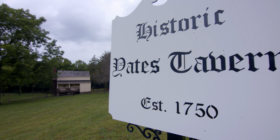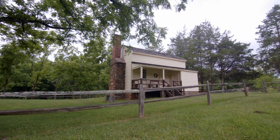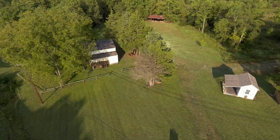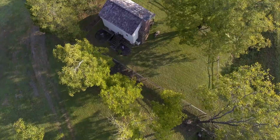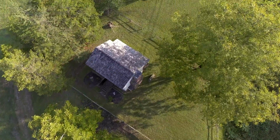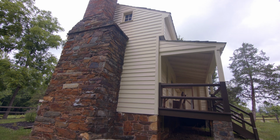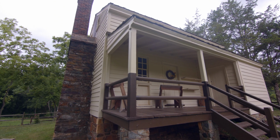One of Pennsylvania County's historic and architectural treasures is Yates Tavern. This is a beautifully reconstructed colonial era tavern that was built originally before the American Revolution, maybe even as old as the time of the French and Indian War. So it's the only existing structure known in the state of Virginia that still has that old Elizabethan style overhang. So it has a very unique architectural history.